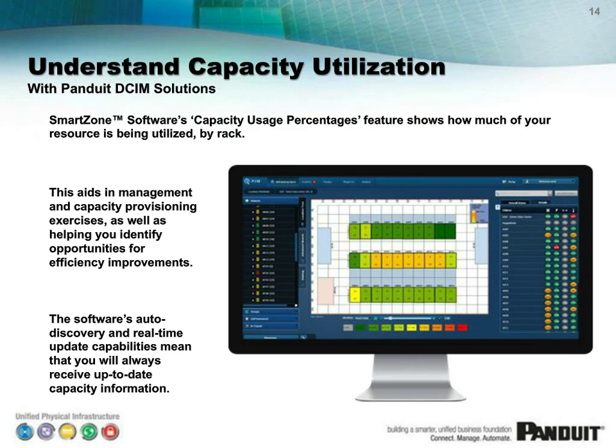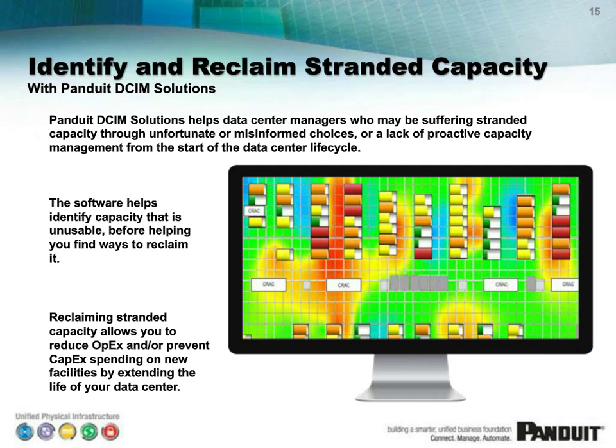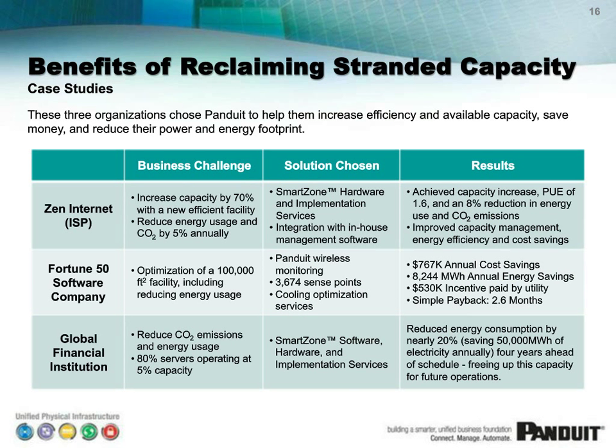So let's go into some real-life examples of the benefits of reclaiming stranded capacity and proper capacity management in general. One example in which Panduit has helped one of our clients reclaim stranded capacity is with Zen Internet. Panduit helped resolve issues through the application of SmartZone solutions by developing a sustainable, energy-efficient program across Zen Internet's data centers, introducing data center intelligence into its new greenfield data center, deploying energy monitoring intelligence within its brownfield data centers. We provided measurement, management, and improvement of the power efficiency by measuring the power usage effectiveness and providing some optimization methodology around that measurement.